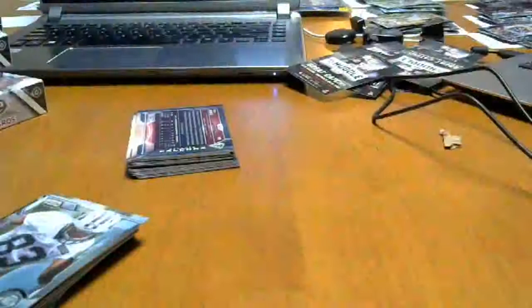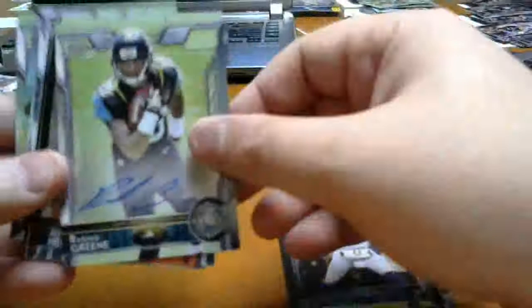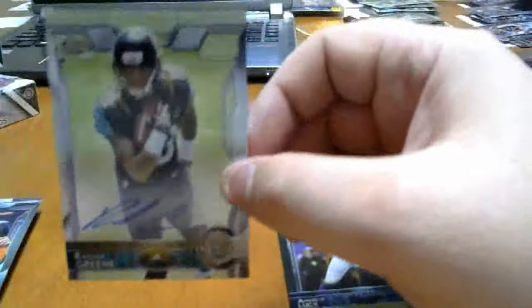Another, this must be a David Johnson box. It's a blue refractor, number 59/199 for the Arizona Cardinals. Austin Hill, Demaryius Thomas, Andrew Luck, and the autograph is going to be Rashad Green for the Jacksonville Jaguars. Rashad Green, non-numbered autograph on card for the Jacksonville Jaguars.